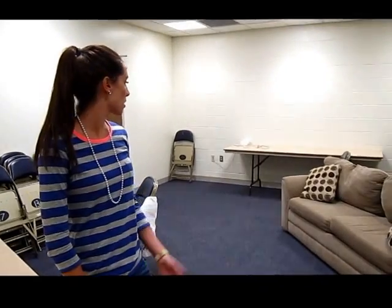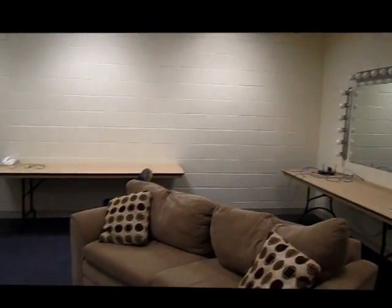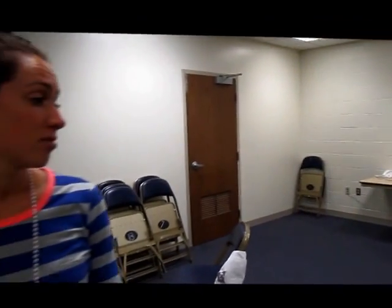This is the dressing room for the big concerts that come to the Petersen Event Center. People like Kanye West, Avril Lavigne, and Carrie Underwood have been in this exact dressing room.